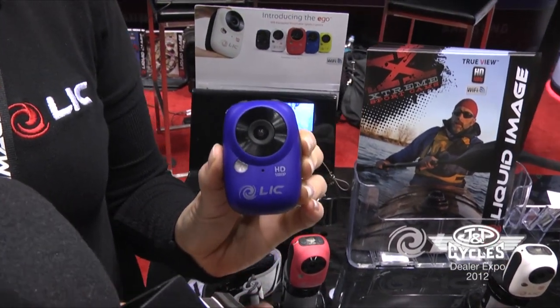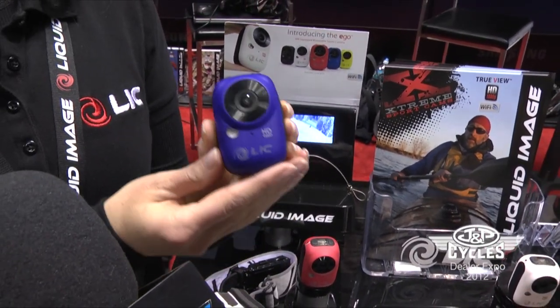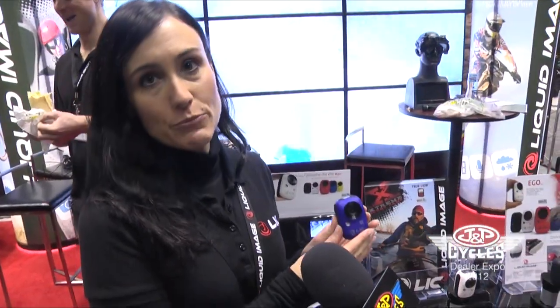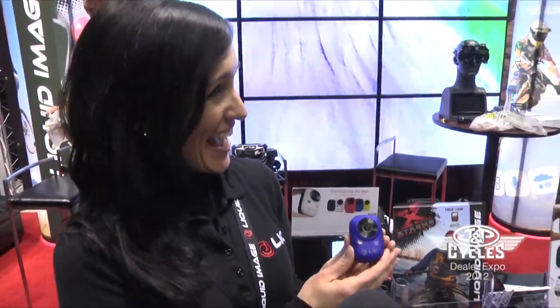Okay. And the concept on this is to mount it where you can get yourself in the shot. So you can mount it in a way where it's in front of you or behind you and splice it in with other footage from your POV camera. We call this one the Ego. The Ego. Yeah, so you get yourself in the shot, so it's the ego camera.